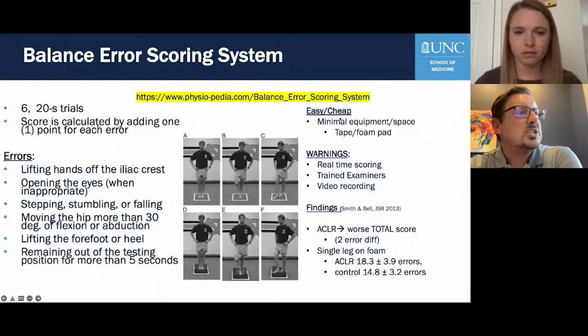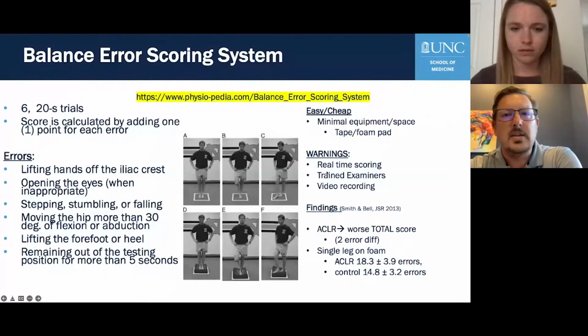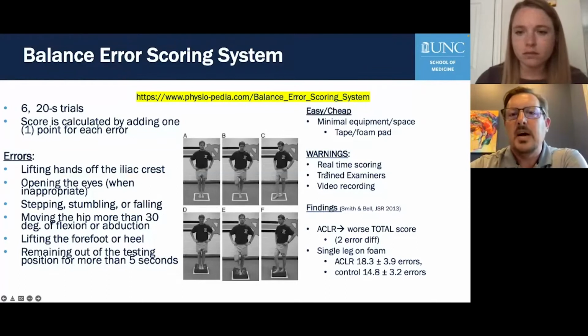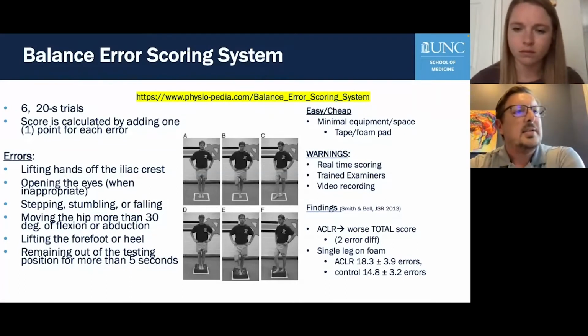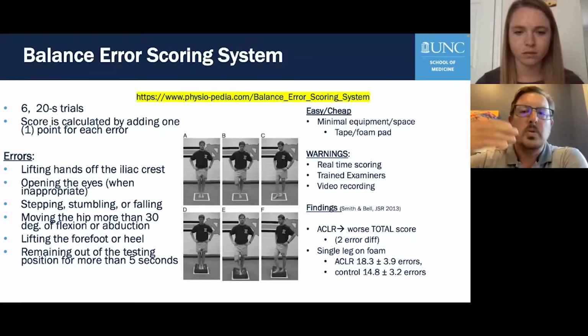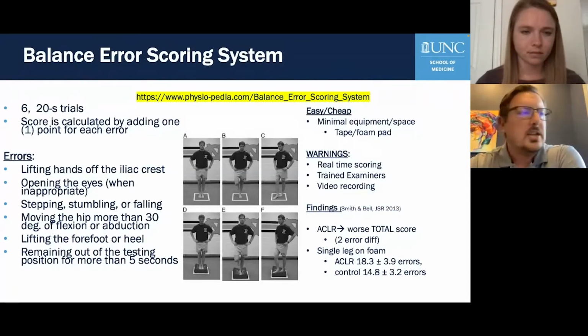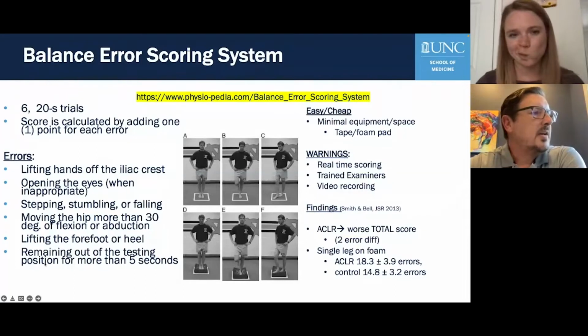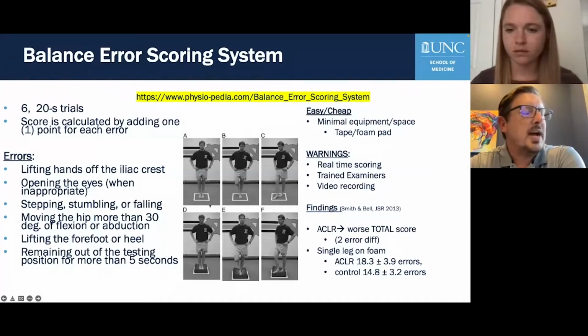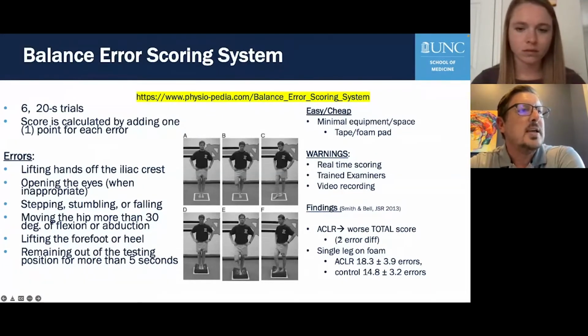It's easy, it's cheap. It basically assigns a single error for a postural deviation that's indicative of worsening balance. It's kind of like a golf score. The higher the score, the worse you are, with more errors that you're committing. And here's a listing of the errors. You need to do 6 20-second trials with eyes closed in various stances on firm and foam surfaces.